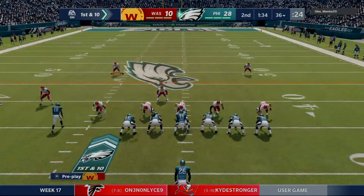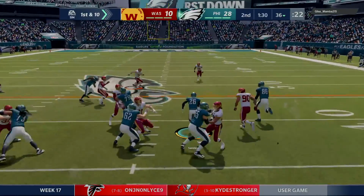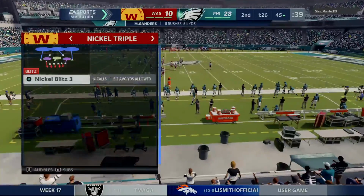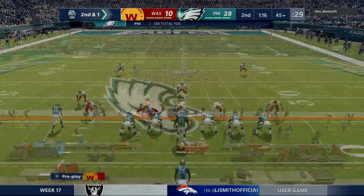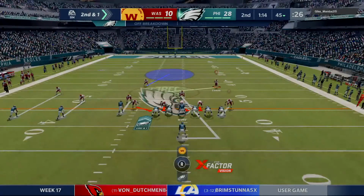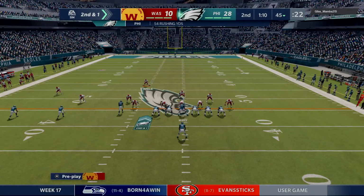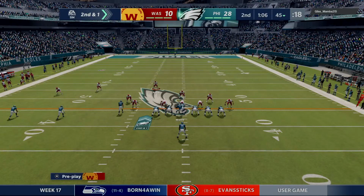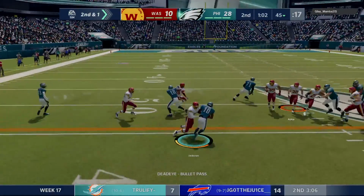So from the 36 now, 1st and 10. Now a carry for Sanders. And down he goes at the 45 after a pickup of 9. That's a really nice job by them picking up the run blitz and detecting it and blocking it and turning it into a nice run. And a lot of times you think if you blitz a running play, you're going to smother it. But a lot of the blitzers, they come in a little bit high. They don't have great leverage, and they're easily blocked and turned to the side.